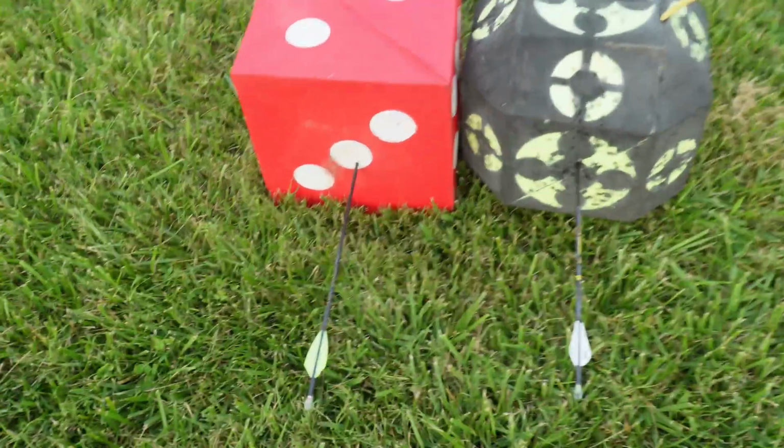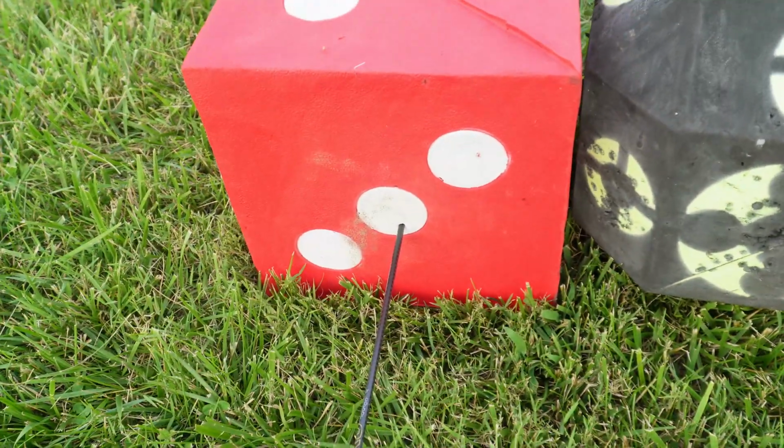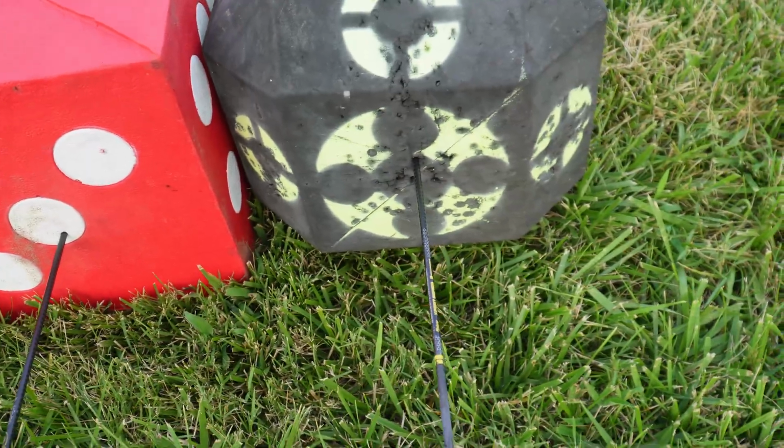But here's our 2 arrows, looking really good. I'm not saying I'm any Levi Morgan or professional shooter, but looking really good. One in the bullseye on the left and one in the bullseye on the right. So that's going to conclude the review part of this.